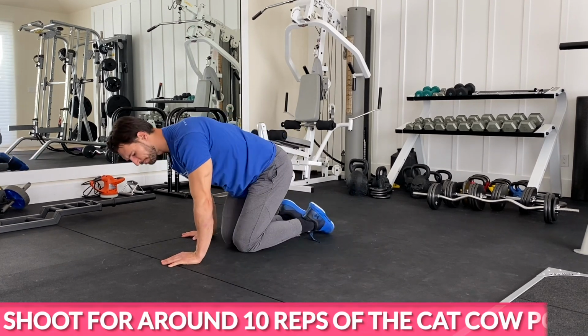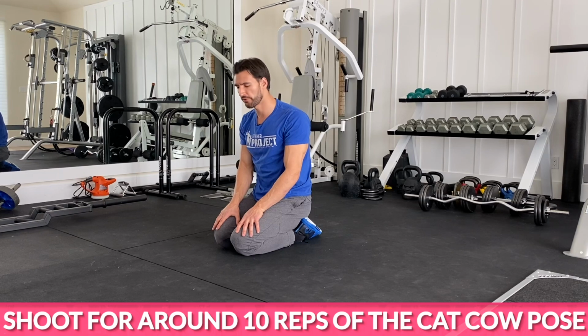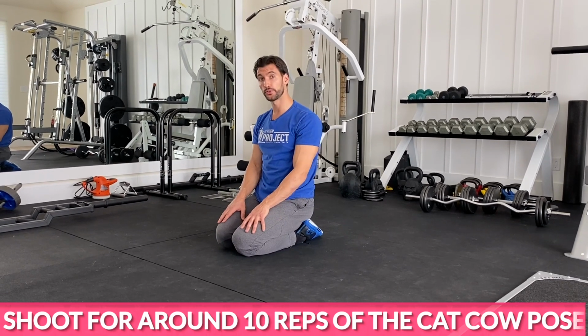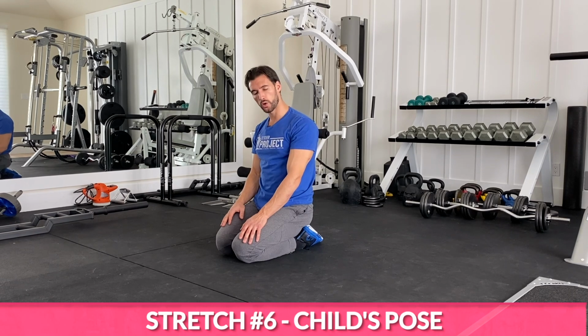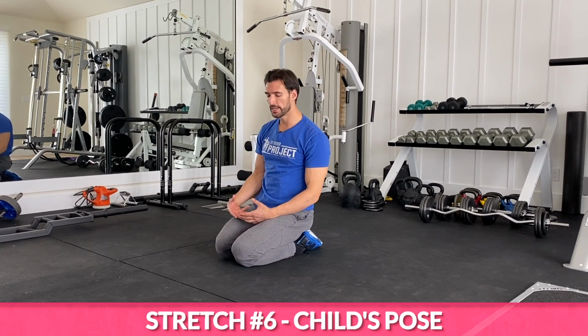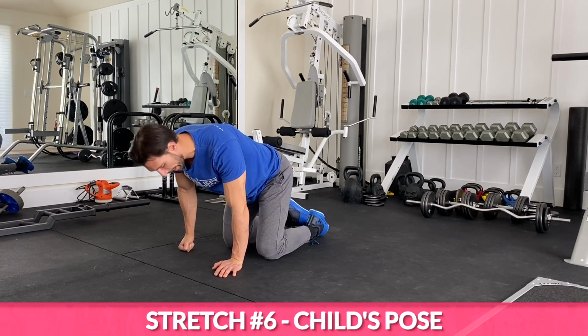I would shoot for maybe 9, 10, 12 reps of this for your first go, just to mobilize that spine. Something you can do in the morning as well is absolutely amazing. Next one I have is a child's pose, also very good for releasing your low back tension. It is a very gentle stretch, and this is good as we get older and we want to protect the back.